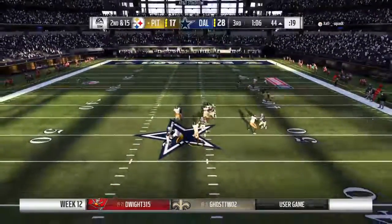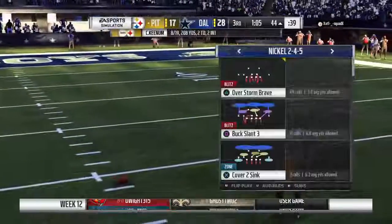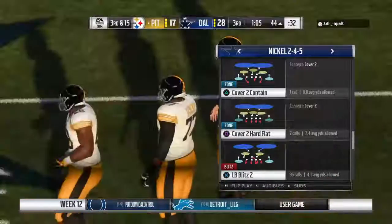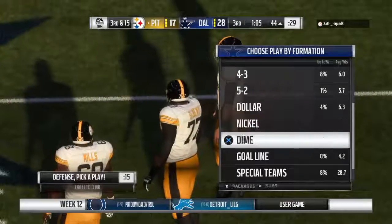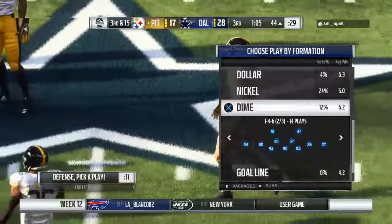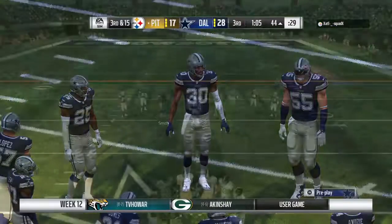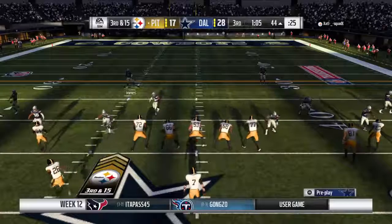A shotgun snap for Keenum. And that's off the mark, incomplete. He's got to be kicking himself right there. His team's already picked off 2 passes. That would have been the 3rd in the game. And, boy, they've really played well attacking the football. This offense in desperate need of a conversion as they come up on 3rd down.